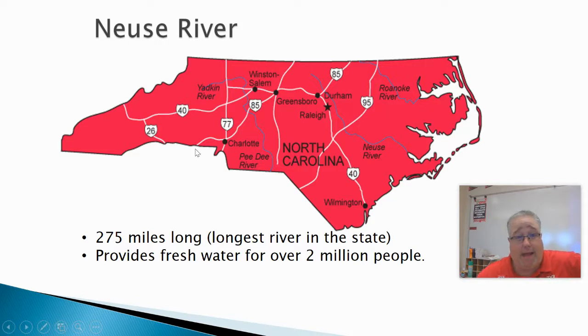I like to use different geographical locations around the world as I explain some of these problems, and we're going to use this one today. This is the state of North Carolina, for those of you that know your geography. I want us to focus here on an area of the state called the Neuse River.